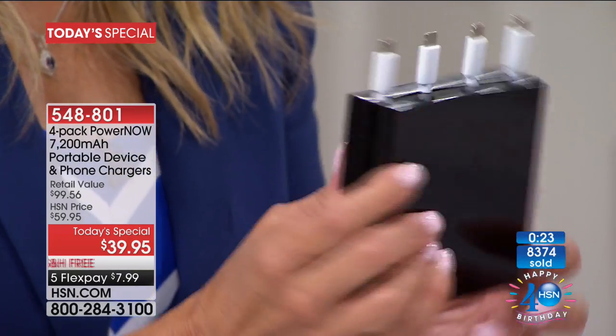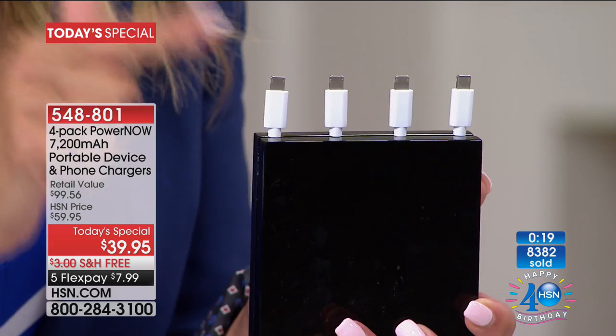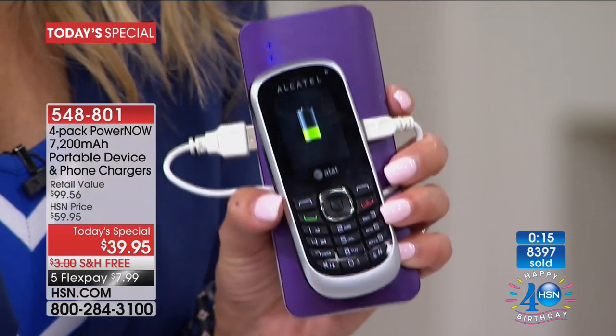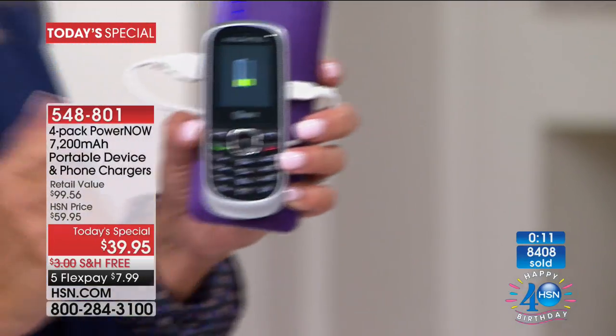So one side is iPhone, one side is the Android device. You're going to love this. One cable is going to fit both of your styles of phones, and you're getting four of them included in the package, and you're going to have instant gratification. And I wish I could just talk faster because there's so much to tell you. I know, and I'm so sorry.